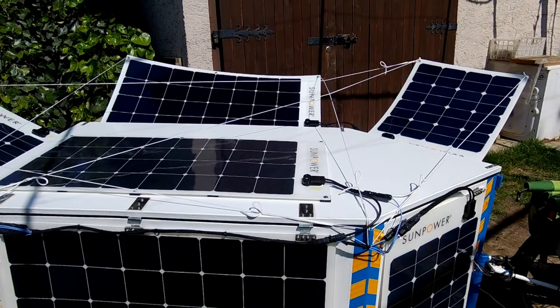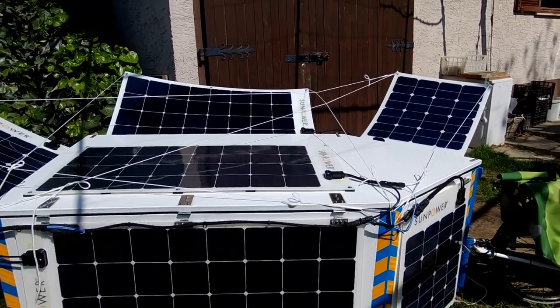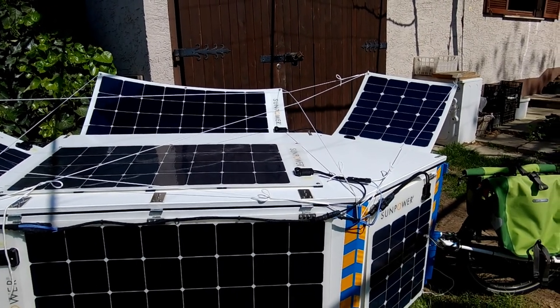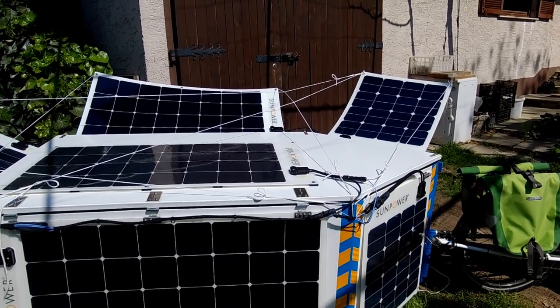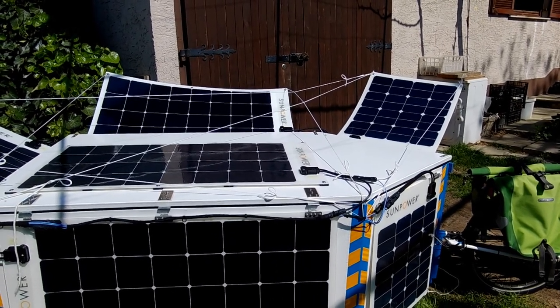And the danger with this configuration or any other open configuration of this trailer is a wind. A strong wind would make a havoc out of this.